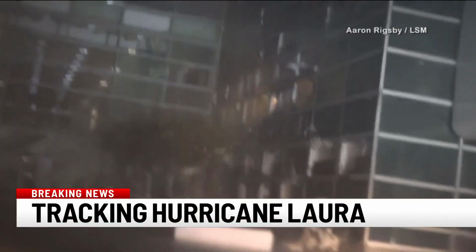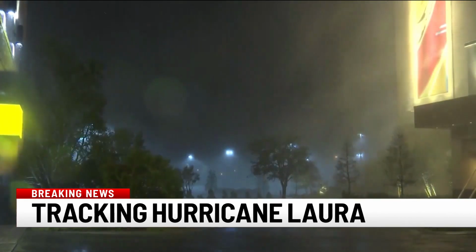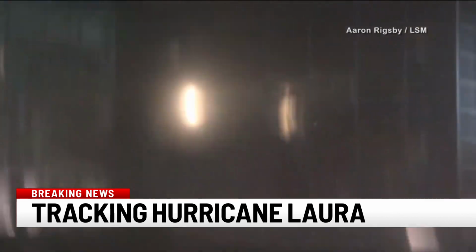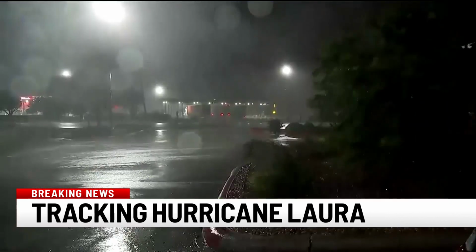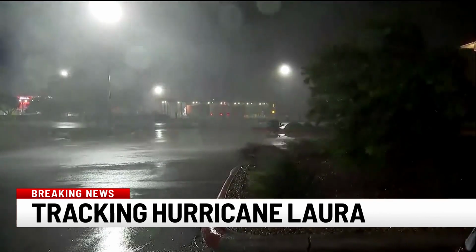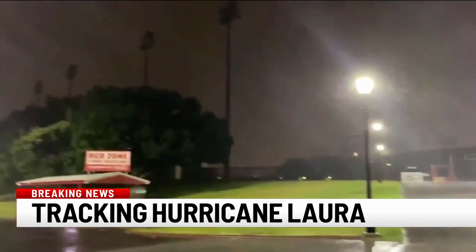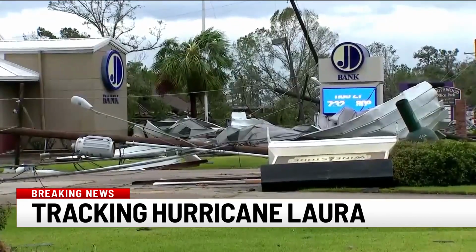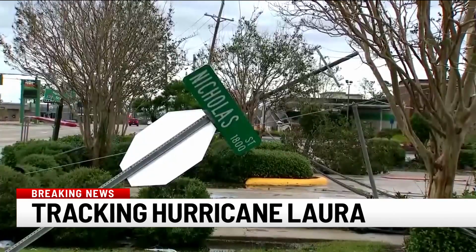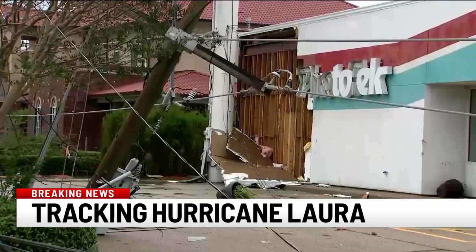Hurricane Laura ripped buildings to shreds as it slammed ashore overnight in Louisiana, not far from the Texas border. Time to take cover, time to take cover. The powerful storm packed sustained winds of 150 miles an hour. There it goes. Flipping over an RV and dumping over 10 inches of rain in some places. In Lake Charles, Louisiana, debris is scattered everywhere. Property damage is extensive. That's where Jeannie Adair rode out the storm.